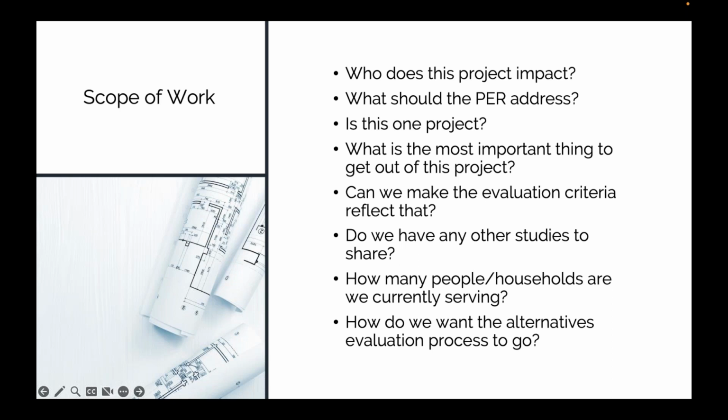The scope of work, things like, who does the project impact? What should the PER address? Is this one project? So this is kind of that process of describing the project to them. So how many people and households are being served? How do we want the alternative analysis to go? So this is kind of thinking about what it is the engineer is going to do for you.